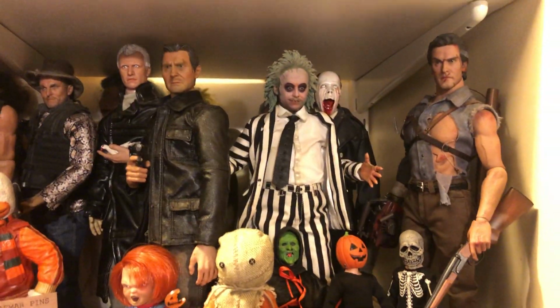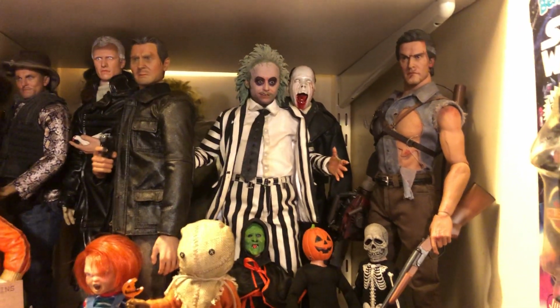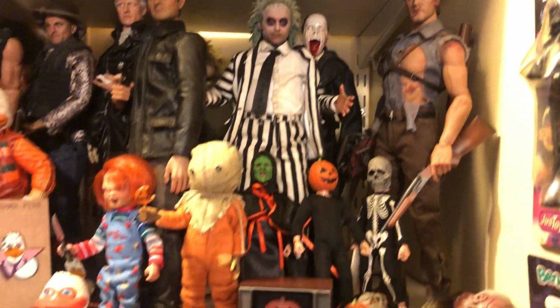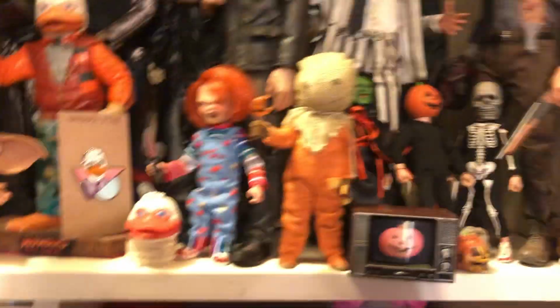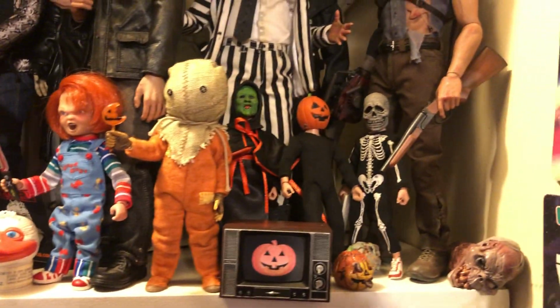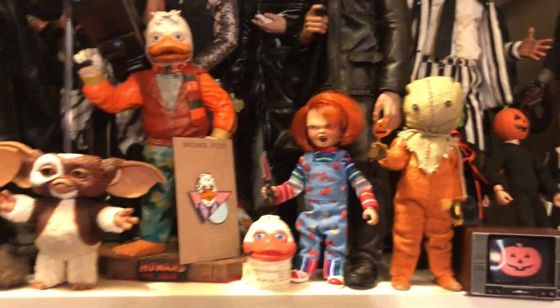Let's start out with here. We got Ash from Sideshow, Beetlejuice from Sideshow, Toth from Indiana Jones from Sideshow. These are like the NECA cloth figures. I think they go pretty well with my 1/6 scale stuff. Obviously, Halloween 3, Chucky, Sam from Trick 'r Treat.